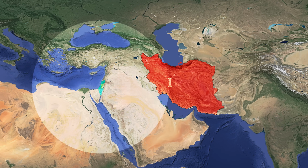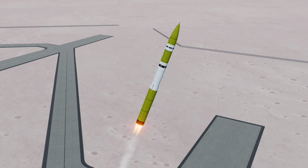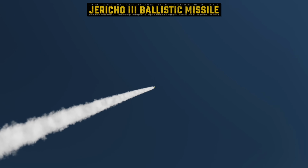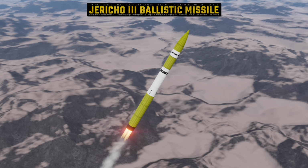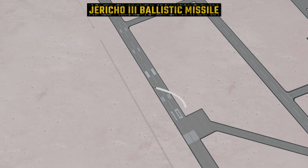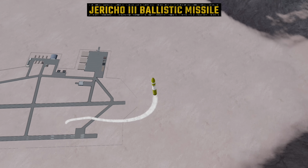Given that approximately half of Iran, including Tehran, is beyond the range of the Jericho 2 medium-range ballistic missile, Israel is currently upgrading its arsenal with the newer and more capable 3-stage Jericho 3 intermediate-range ballistic missile. The Jericho 3 has a range of over 2,500 miles, giving it the capability to target all of Iran, Pakistan, and all of Russia west of the Ural Mountains, including for the first time the nation's capital of Moscow, with a population of over 12.6 million.